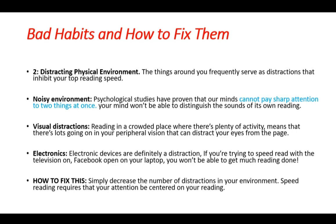If you're trying to speed read with the television on, Facebook open on your laptop, and a text message on the go, you won't be able to get much reading done. How to fix this? Simply decrease the number of distractions in your environment. Speed reading requires that your attention be centered on your reading.